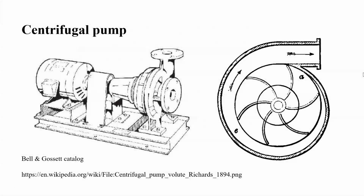Let's start talking about centrifugal pumps, the most commonly used pumps in the chemical industry. The picture on the left is a nice picture from the Bell and Gossett catalog. You see here's this electric motor, and it drives the shaft. Here's the housing of the pump, and inside the pump, if you look inside, there's this impeller which spins because of the electric motor, and the fluid, because of the spinning, gets thrown outwards by centrifugal force. It gets energized and it gets shoved out the exit of the pump.